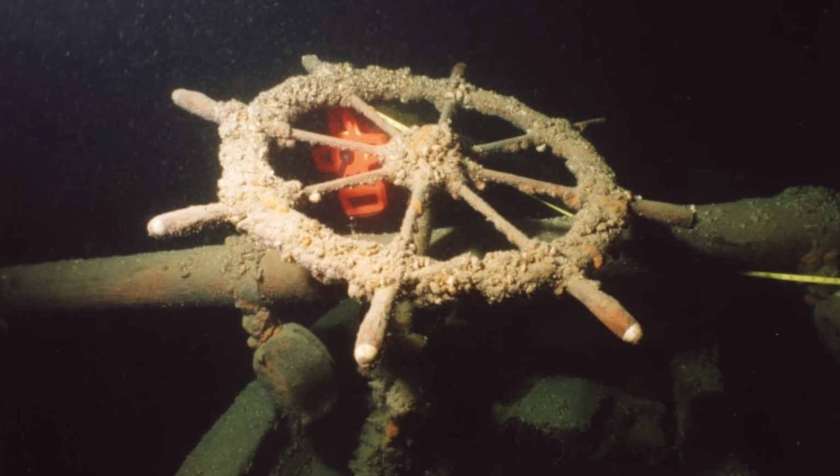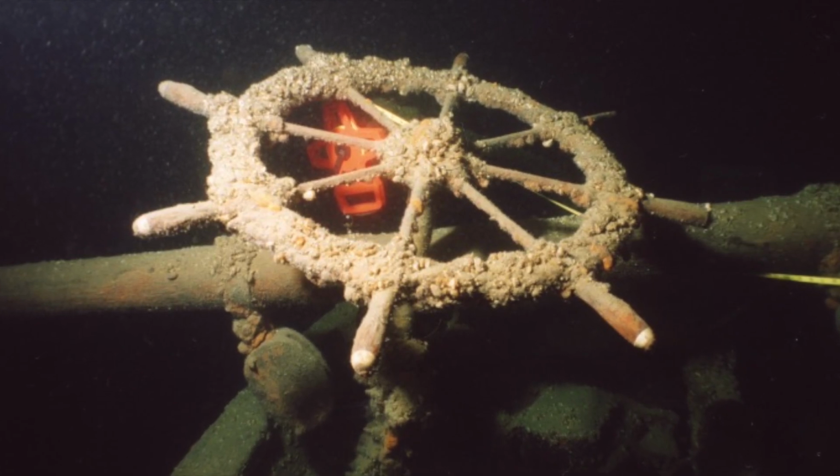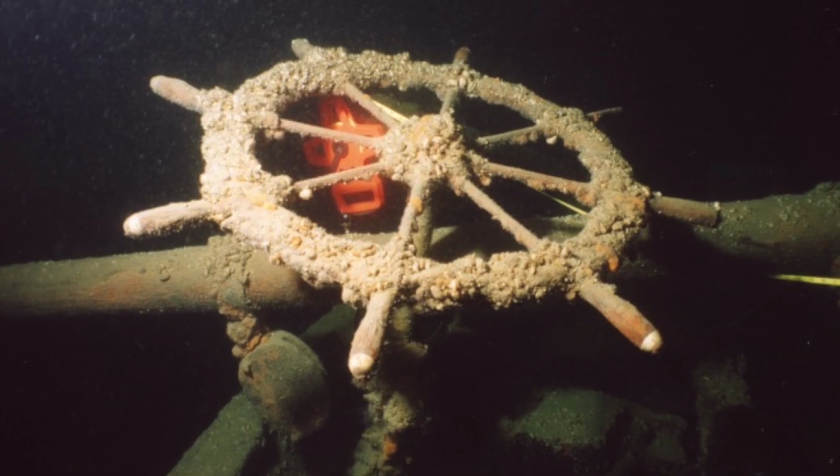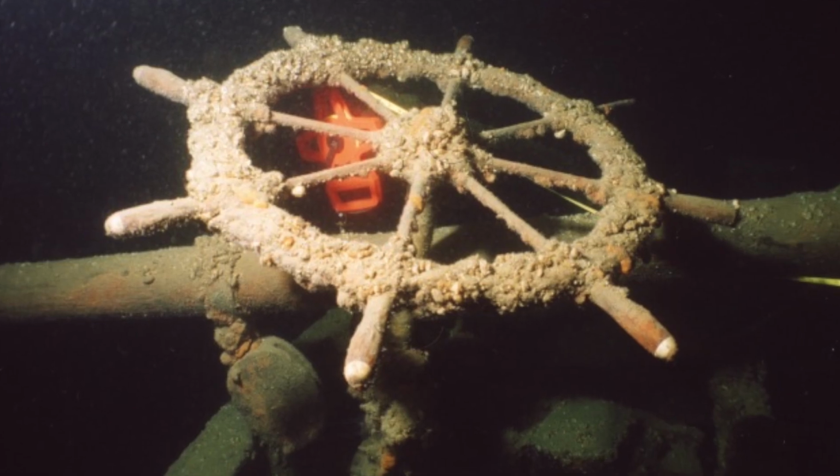And here's that upended wheel. And this is the survey tape, that centerline tape, and this is kind of where we hung it at the end of the survey, where it was last positioned so that we could take measurements. And you can just see this is a gorgeous ship.